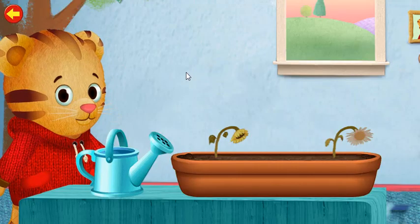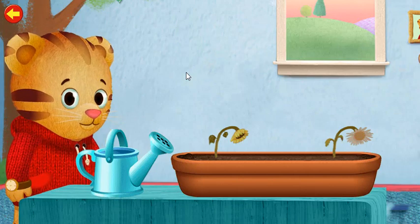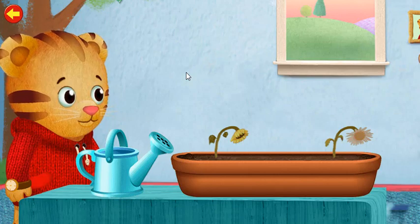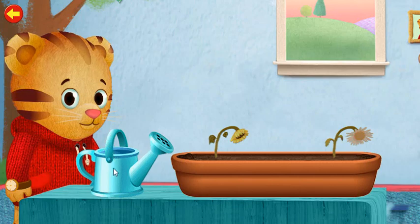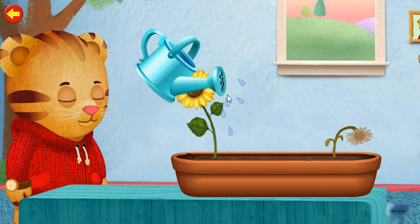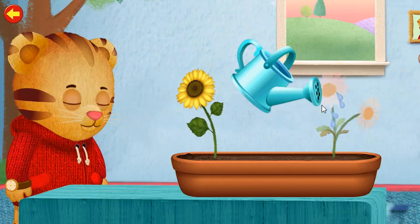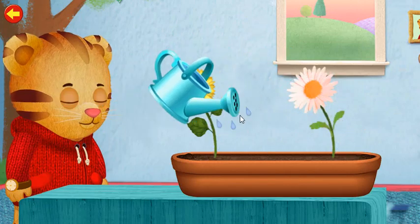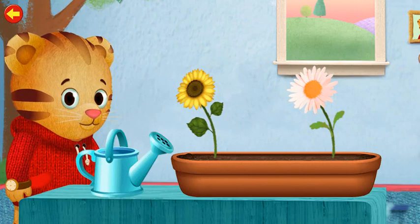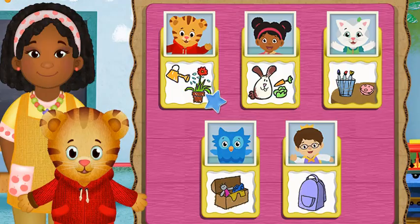I'm watering the plants to help them grow. Let's water them together. Friends help each other. Thanks for helping. What job would you like to help with now?